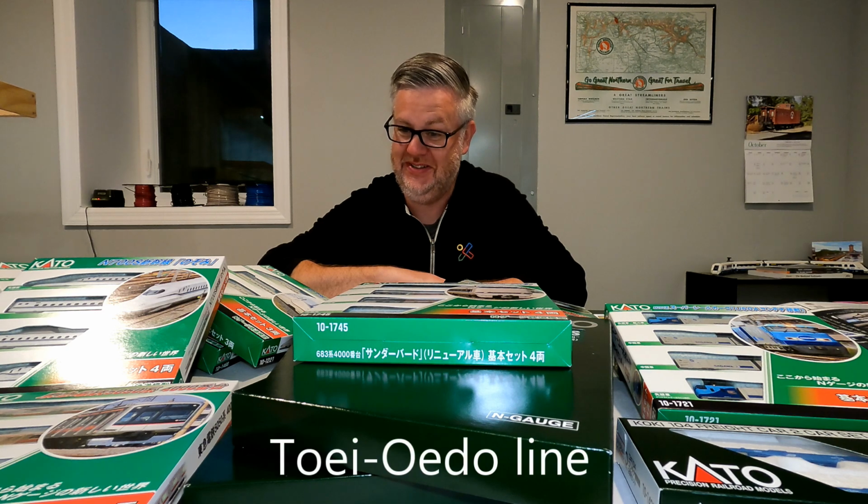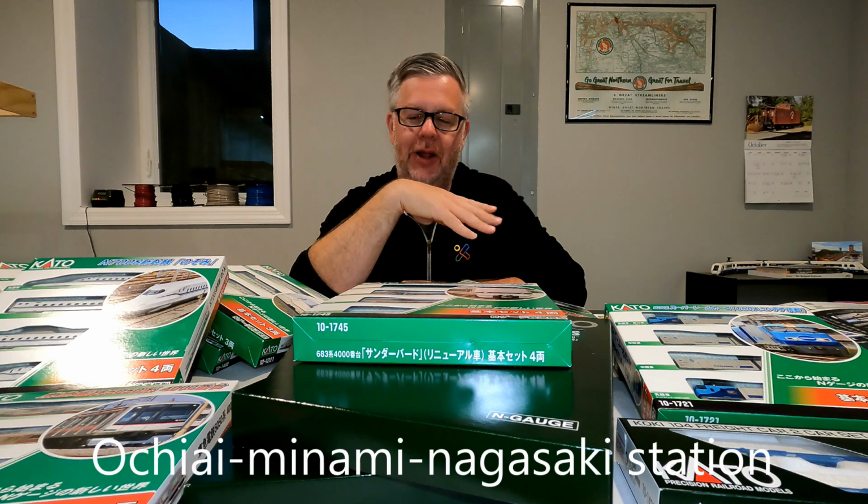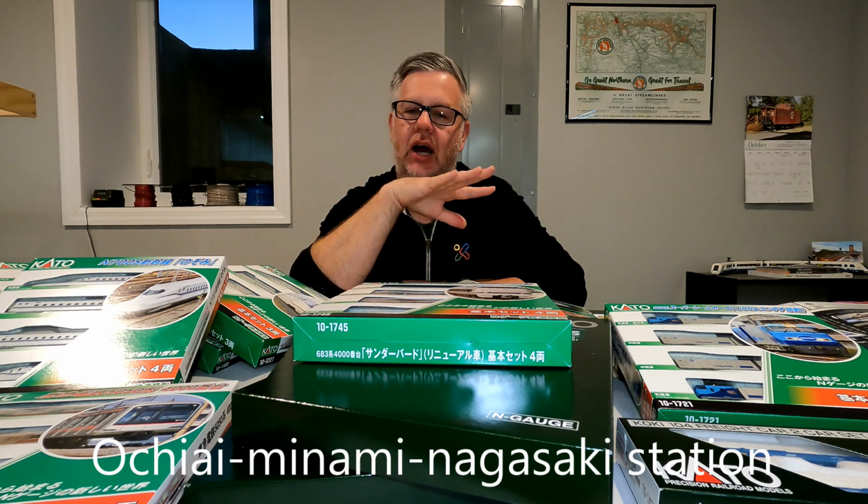So I went to the Kato Hobby Center, which is kind of the main headquarters of Kato, just to the west of Tokyo. Fun train ride. I took, I think it was the Yamanote line out to Shinjuku, and then I completely forget what the actual subway line was. It went from Shinjuku, about 6 or 7 stops out to the station, which I would butcher the name. I know what it's called, but I'll butcher the name, so I'm not gonna try it.